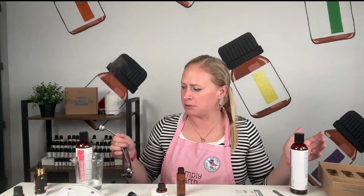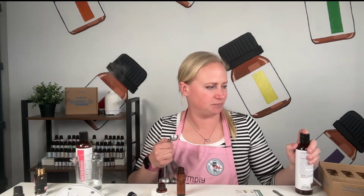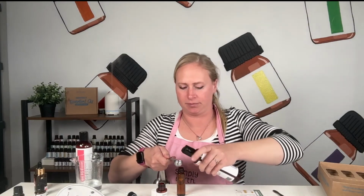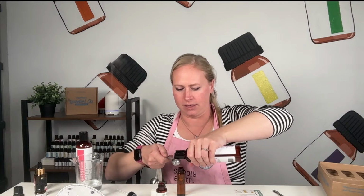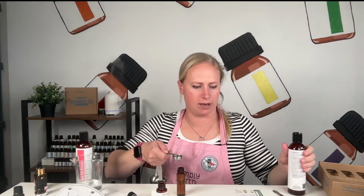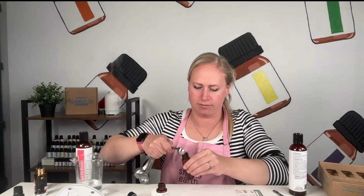And I don't know which one I want to use. I'm going to go with lavender. But both are great choices and both smell really good. But if you don't have a hydrosol at home, you can replace this with water, more distilled water.